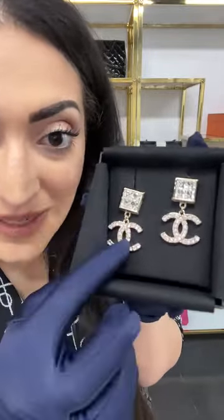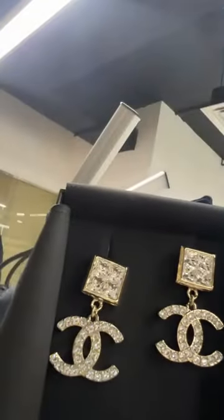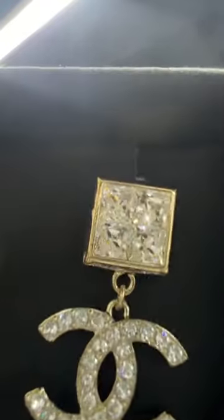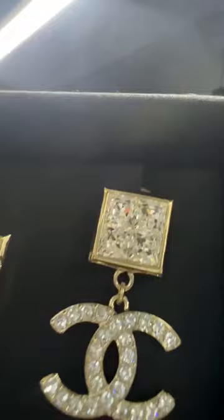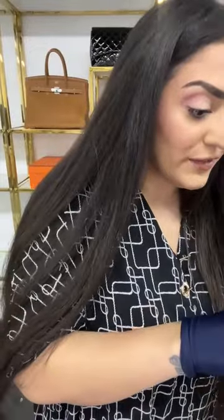If you wanted shiny, if you wanted glamorous, and if you wanted truly eye-catching, these have two big CCs dangling with the top feature that is like, I don't know what to compare it to. It's incredible. It is so stunning. Champagne gold hardware. The shiniest crystals you've ever seen. Such a great occasion piece, I would say. I'm gonna hold it up by my ear. That's how they sit on the ear. They are for pierced ears, they're studded. Then you have that big CC, super shiny, hanging to the bottom.